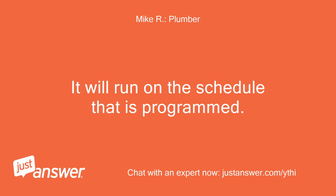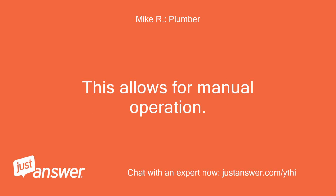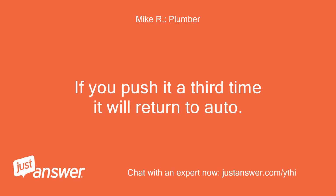It will run on the schedule that is programmed. To manually change it, you push the mode button once. You will change to service mode. This allows for manual operation. If you push it twice, it will enter timeout mode, which is pretty much the same mode as service mode, but it will return to auto in 3 hours. If you push it a third time, it will return to auto.